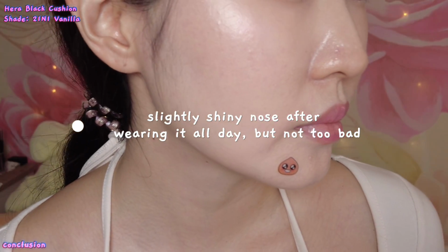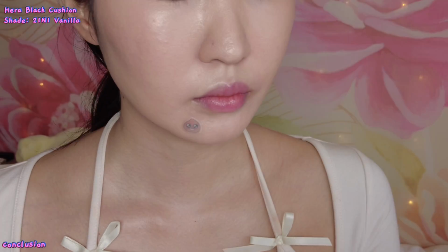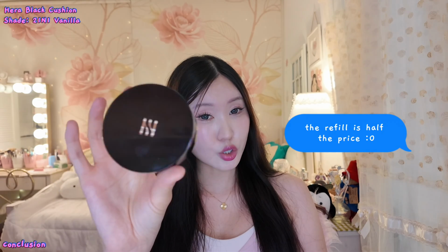In conclusion, this checks off all the boxes of a great cushion foundation. It adheres well to the skin, it's not cakey, it lasts for more than 6 hours, it has a beautiful silky finish, covers most imperfections. Despite the steep price, this is so worth it.